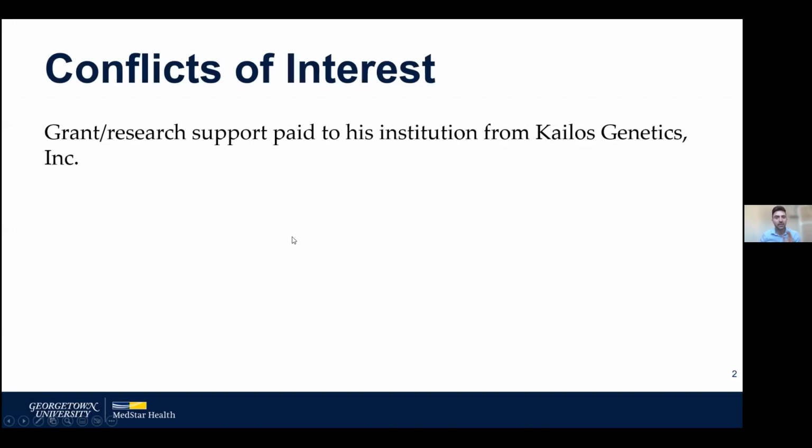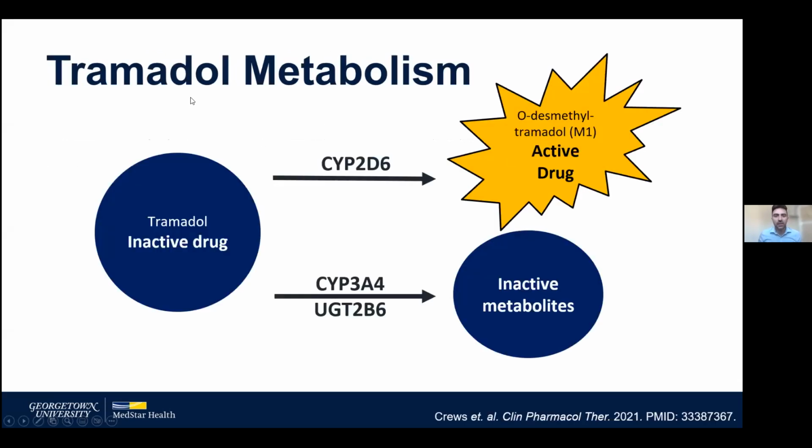So before we dive in, I do want to note that I have one potential conflict of interest, in that a laboratory shown here did fund a clinical trial that I designed, and they provided financial support to my institution to help execute that trial. And what we're going to be talking about largely is this relationship and this biological mechanism right here.